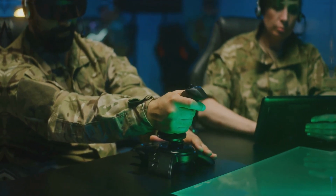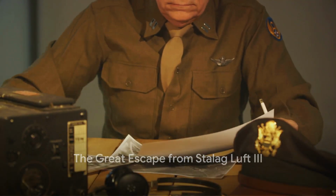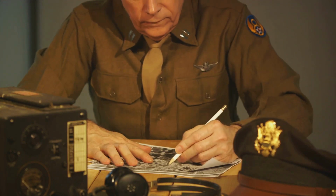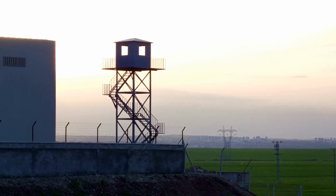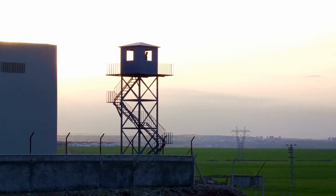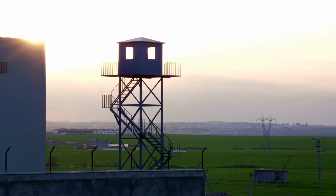In the heart of Nazi-occupied Poland, Stalag Luft III held captive many Allied airmen, among them Flight Lieutenant John Williams. This high-security prisoner of war camp was known for its stringent rules and formidable fences, but it was also known for the indomitable spirit of its inmates. Their resolve to escape and rejoin the fight was as strong as the steel bars that held them.